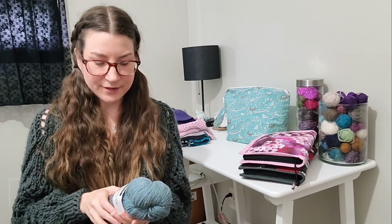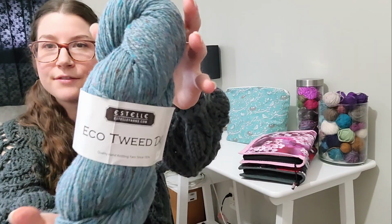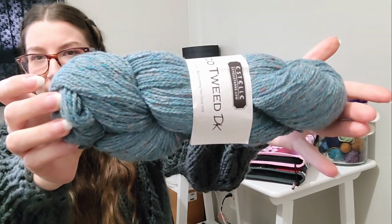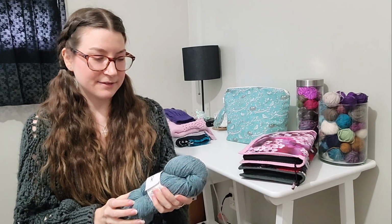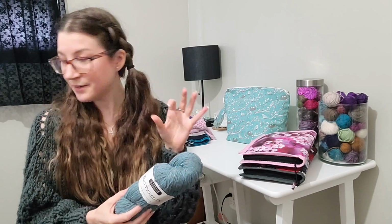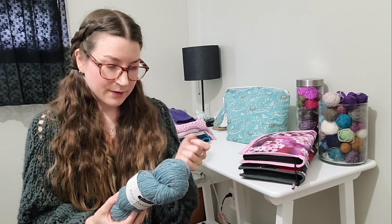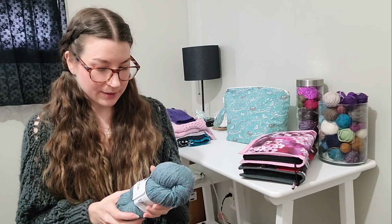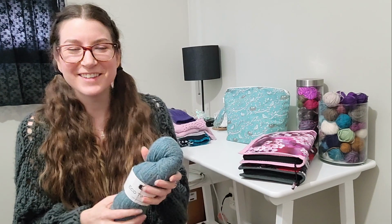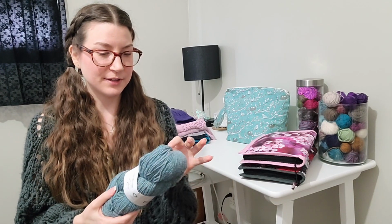My future knit number 2 is the Clara Camisole, and that is by Annie Park, and I'm planning to knit that out of this Estelle Eco Tweed DK. Again, I had bought this for a different project, and that kind of fell through. I ended up not wanting to do it, so I'm pulling this from my stash to make the Clara Camisole. This is 75% organic wool and 25% cellulosic viscose. I'm not 100% sure what that is, but it says it's organic certified. It feels really nice, and I kind of like the tweed effect on it, and I'm hoping it'll translate well into the camisole that I want to make.